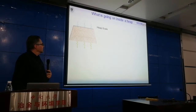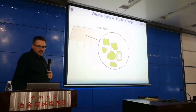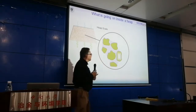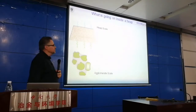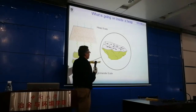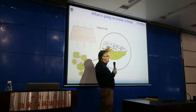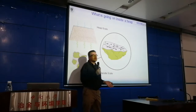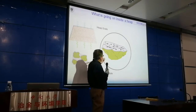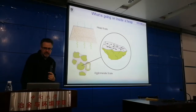There's the heap scale, that relates particularly to how the solution migrates through the packed ore bed. If you look at an agglomeration of particles that are held together by moisture, that constitutes what we call the agglomerate scale. And if you then zoom in on a single particle in that agglomerate, conceptually cut it open, you have the rock matrix. We have cracks and pores through the rock matrix, and we have our mineral grains distributed throughout the rock, which is the mineral that we actually want to leach. So it's not nearly as simple, because we need to get our reagent to those minerals and the dissolved minerals out of the pores and out of the heap.